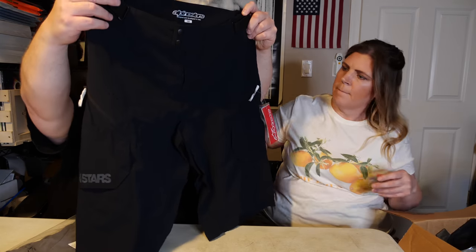Are they like... I don't know. I mean, they almost look like they have air vents in them. They're probably for some kind of a sport or something. I betcha. Alpine Stars Alps. Whoa, these sell new on Amazon for $100.